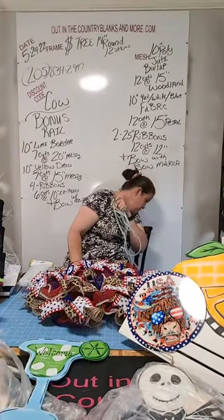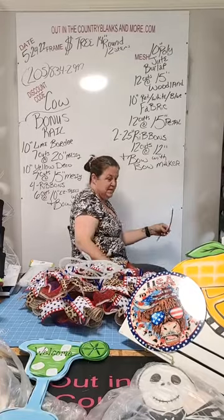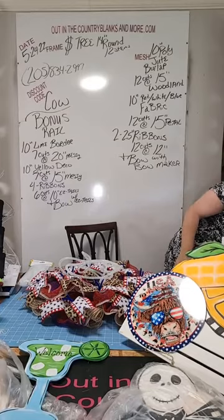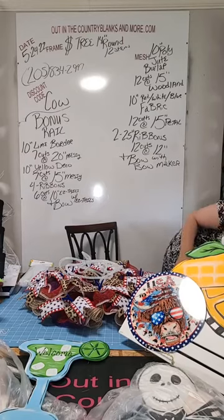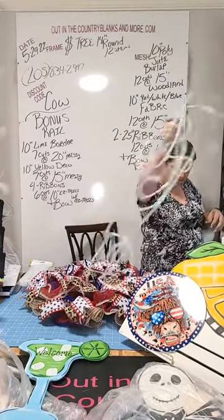So, I am going to use, let me see, I'm thinking about a pop of white to come out of that, just to give it a little bit of glitter, but let me look and see if that's the way that I want to go, because I have tons and tons, so we can either do that, or we can do that. Yeah, let's do that one.